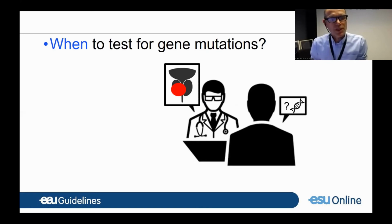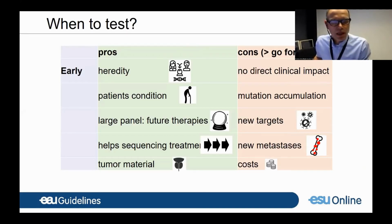So the main question is, if you have a patient with prostate cancer, what is the exact moment that you should go for gene testing? There's discussion on 2 options. You can either select to go very early. That means at an early advanced prostate cancer stage, even when there are no metastases and the patient is still hormone sensitive. The benefit of doing that is that you have an increased risk of BRCA1 and 2 mutations, and this may be in the germline as well, and that may have consequences for a patient's family.